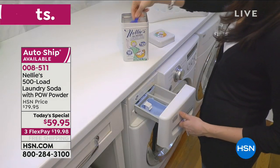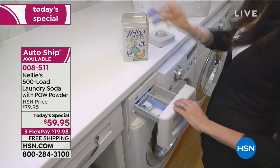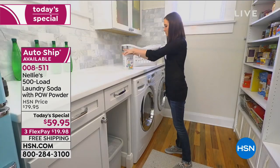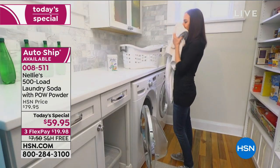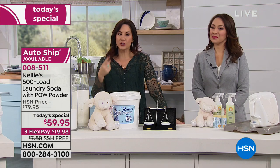And remember, this isn't just Nellie's. Now we've got Nellie's with POW powder. What is POW powder? It's an enzyme cleaning agent. Enzymes go in there. They're like little chompers that are going to help condition the fabric. Yep. It's going to preserve your colors.